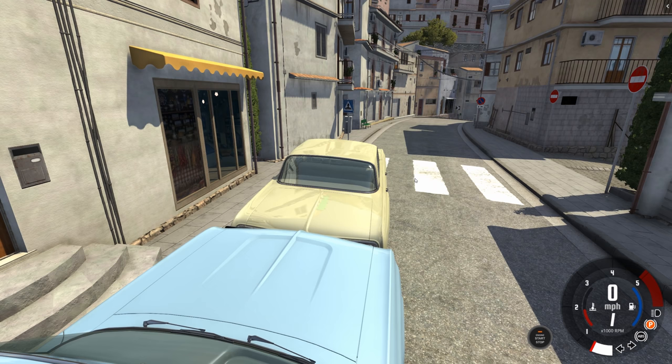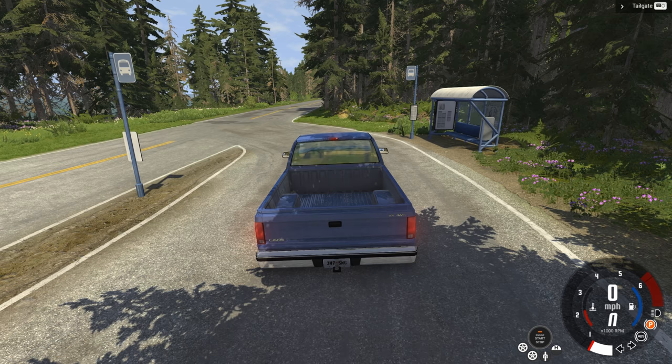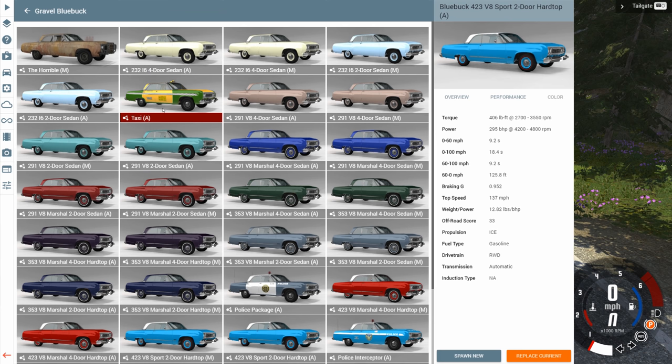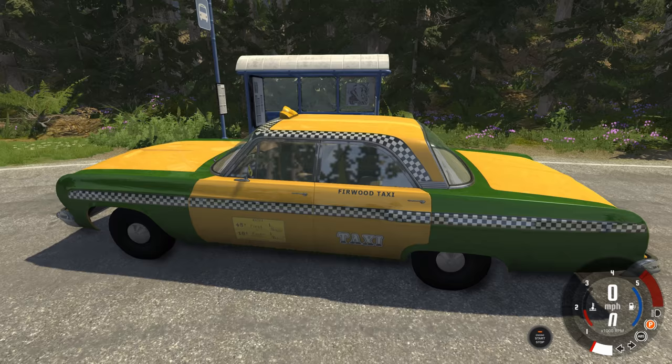Now, let's go ahead and go to a different map because this was just a little bit too tight for the kind of driving I want to be doing right now. The next version of the Bluebuck we're going to be taking a look at is the taxi, which is based on the four-door sedan we were driving previously with a few small modifications. The most obvious of which is the paint job. It has a taxi paint job on it of yellow and green.